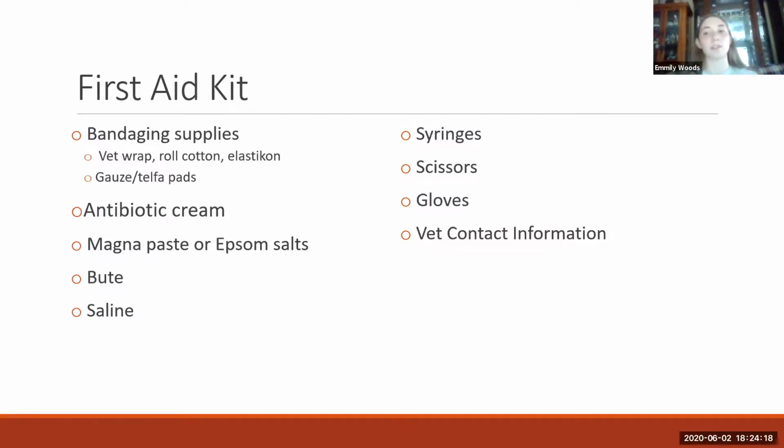So telfa are those nice non-stick pads, and you can buy them at the pharmacy. Same thing you would use for humans. It doesn't have to be anything fancy. And then just put the gauze over it before you start rolling it. If you don't know how to bandage, I would really strongly suggest either getting someone to show you if you're at a boarding barn, or you know someone else who has horses. Get someone to show you.